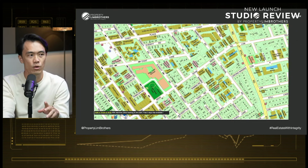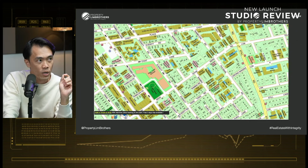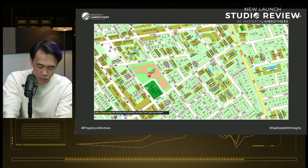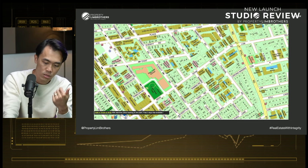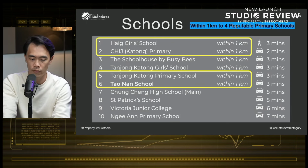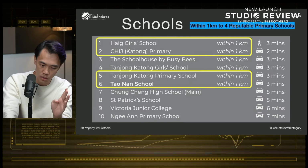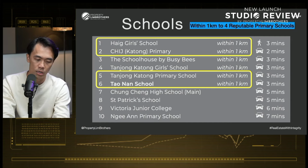So you have tons of it, and then you have primary schools. You have Higgles just right beside, and then you have CHIJ Katong, Tanjong Katong, Taonan. So you have a mix of established, well sought after schools, just girls' school or a mixed school. For Koon Seng House, within 1 km, we have 4 schools: CHIJ Katong, Higgles, Tanjong Katong, and Taonan.